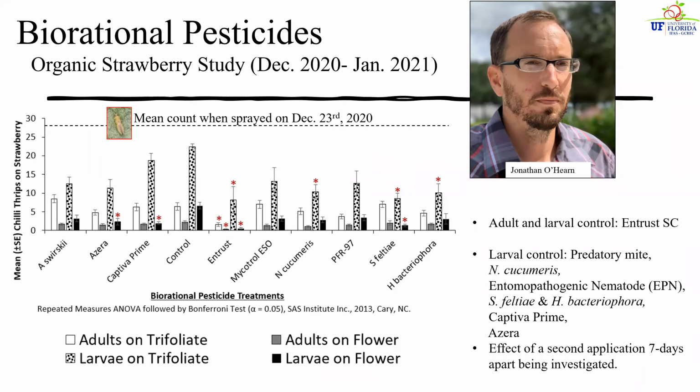So as a follow-up to the greenhouse study, we are currently conducting a field study in the organic strawberry plots at the research center here at the Gulf Coast. This study is being conducted by my postdoc, Dr. Jonathan O'Hearn. And in this study, Jonathan is testing a number of biorational pesticides.